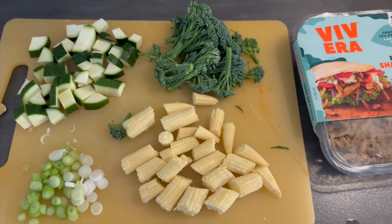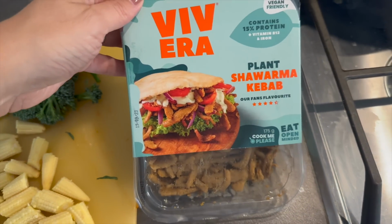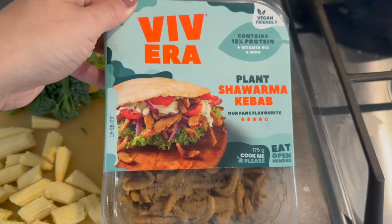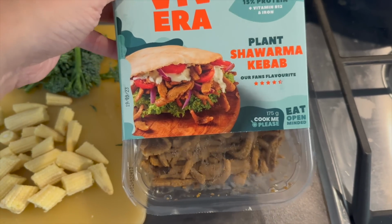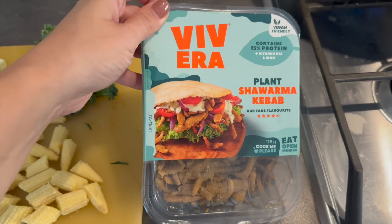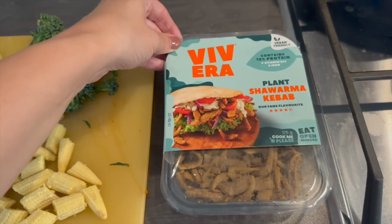You can basically put any vegetables that you want in this, and I'm using, to make it veggie, this Vivera plant shawarma, is that how you say it? Shawarma kebab, which is really nice. I've had this so many times, I absolutely love it. And I believe the whole pack of this is something like 1 sin, which is amazing.